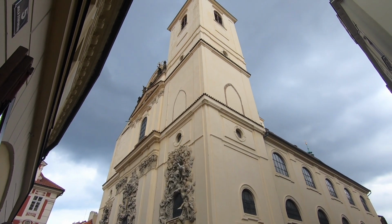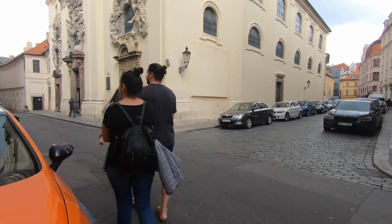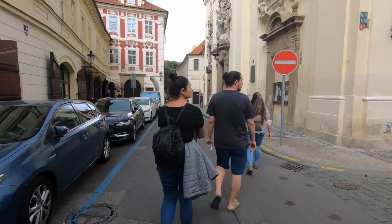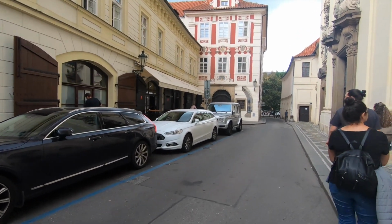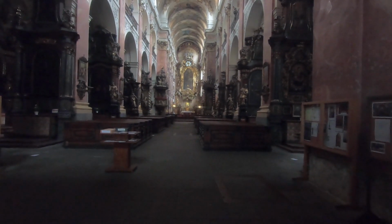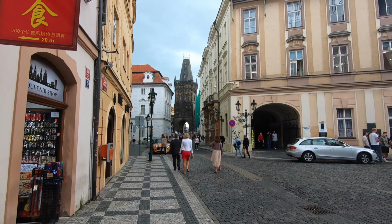It's a church. We think the door is open. I think we might go in and take a look. But we are near the city center, so everything seems so much older in this area. So we've got the Powder Gate straight ahead.